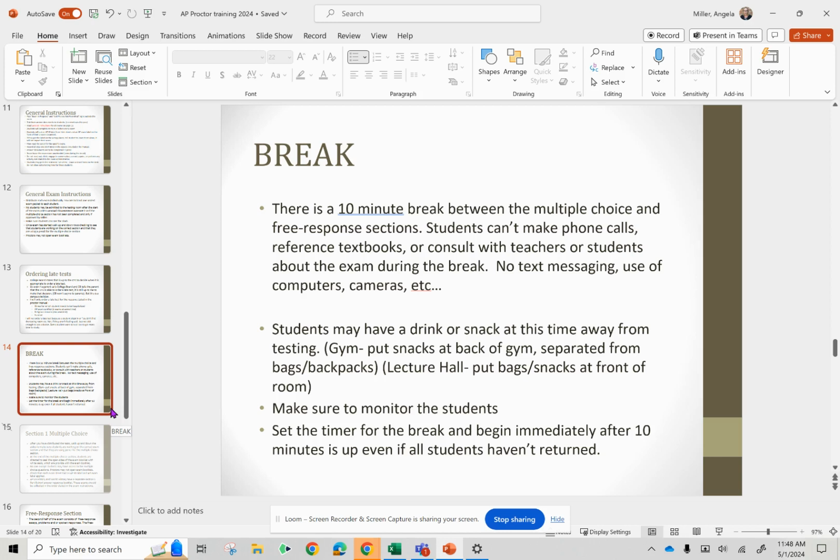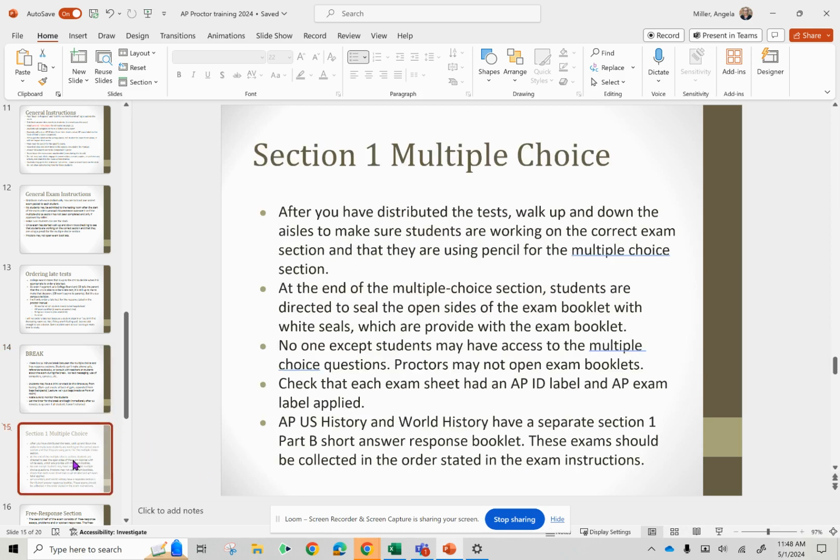Make sure that you monitor the students because we don't want them talking to each other. And then make sure you set a timer for the break and you begin immediately after the 10 minutes is up. So even if all students haven't returned from the bathroom, you still have to start the test again when the 10-minute break is over.